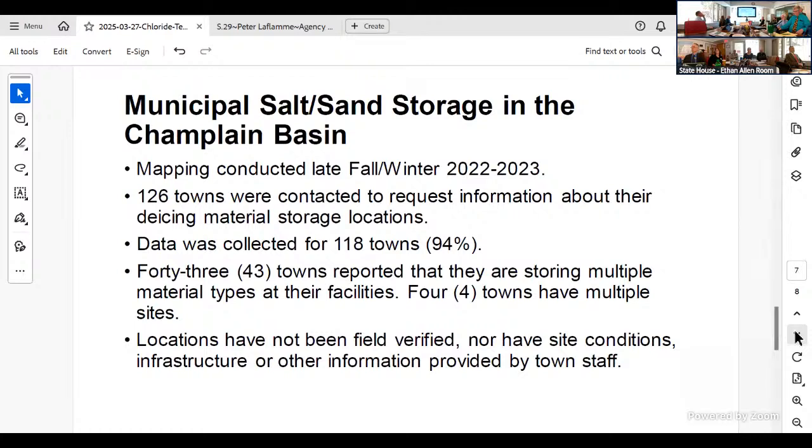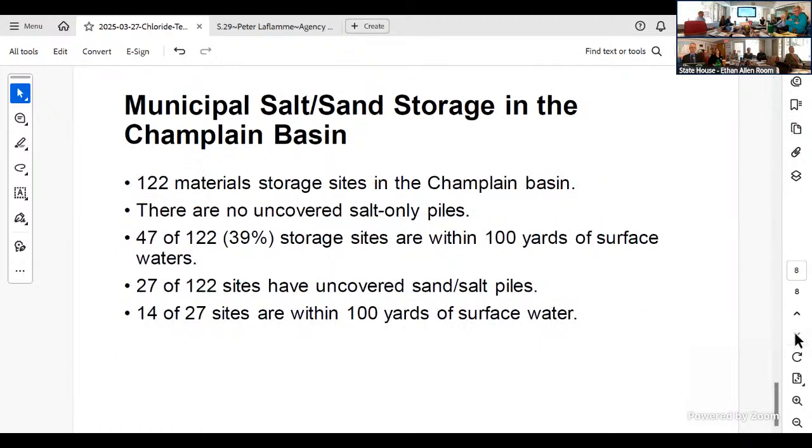Lastly, I know there were some questions about salt and sand storage. So we have data just from the Champlain Basin in Vermont. This was collected by a consultant in fall and winter of 22 and 23. 126 towns were contacted, and this again is specific to municipalities. There was a response rate of roughly 94%, with 118 towns. Of those towns that reported, there were 122 storage sites. Some towns had multiple storage sites.